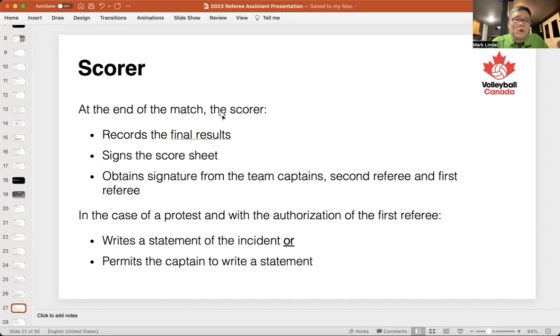Okay, at the end of the match, the scorekeeper records the final result. Again, as much as possible, you guys need to be on top of this by making sure the score is correct, that the right team is awarded the win. You then sign the score sheet and you obtain the signature from the team captains. Okay. Or in the case of club volleyball, I think everybody here is club volleyball. So in club volleyball, U18 and below, it's the coach that signs. So if you know the coach's name, and maybe there's one from each club there, just grab your coach and make sure they sign before they go greet their teams.